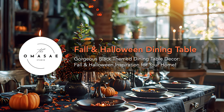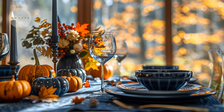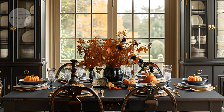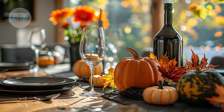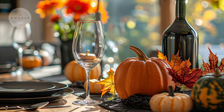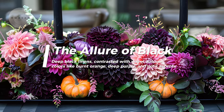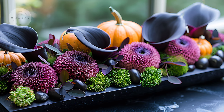Today, we're diving into a captivating theme that perfectly marries sophistication and seasonal charm. The black-themed dining table for fall and Halloween. As the days grow shorter and the air gets crisper, it's the ideal time to refresh your dining space and create a warm, inviting atmosphere for family gatherings and celebrations.